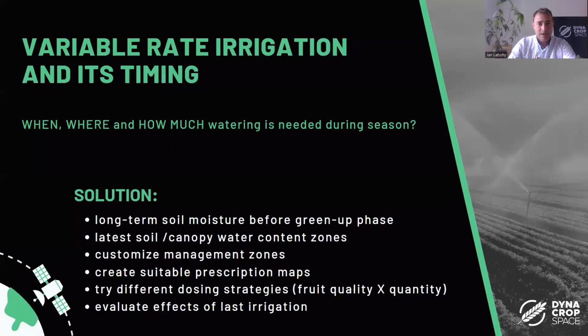So the key area that we identified for the vineyards is variable rate irrigation and its timing. The key problem which we face today, of course, is climate change and water availability, which especially in Central, Central Eastern and Southern Central Europe is becoming more and more crucial. So there's not enough water to cover all the irrigation that would be beneficial. So the farmers need to make some trade-offs and decide which part of the vineyards will get more water, which less, and where it will not be possible to do it.